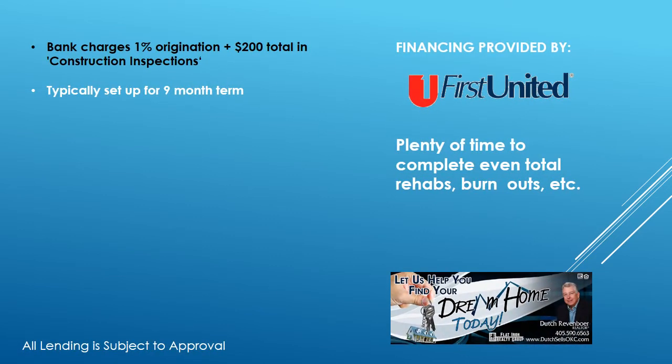This particular loan product is typically set up for 9 months, which should give you plenty of time to complete even total rehabs, burnouts, etc. So if it's taking you longer than 9 months, there are some other issues there. So 9 months is usually way more time than you would need to complete one of these rehabs.